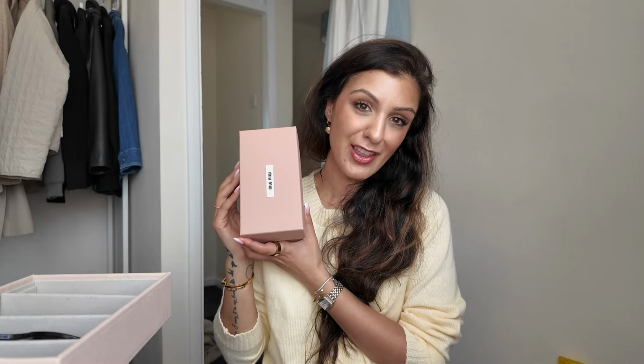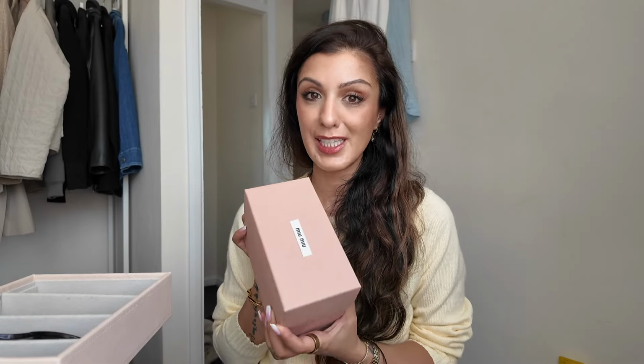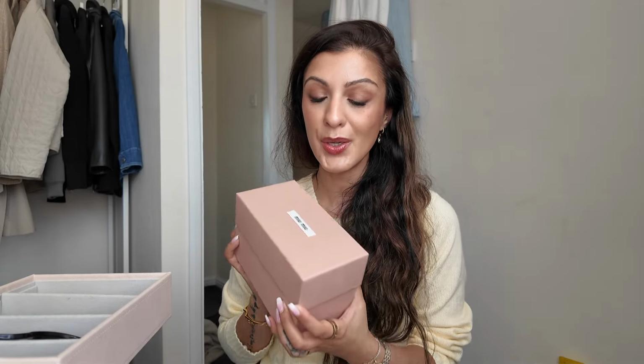So that just leaves us to unbox the pair that I've bought recently. I have wanted these for so long, but I have been deciding whether I want the white, tortoiseshell or black. And actually I was even contemplating the acetate and the grey colour. There are so many different colourways of these sunglasses from Miu Miu, and eventually I just decided on a classic black because I felt like it would go with everything, and I can definitely wear these in the winter as well as the summer.